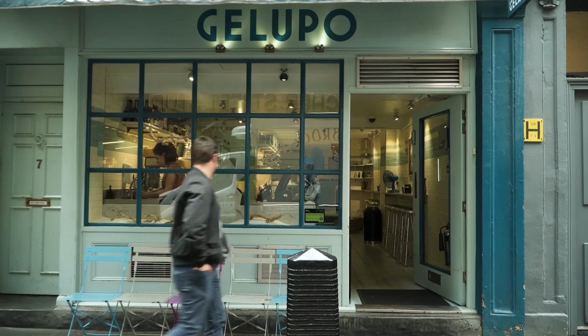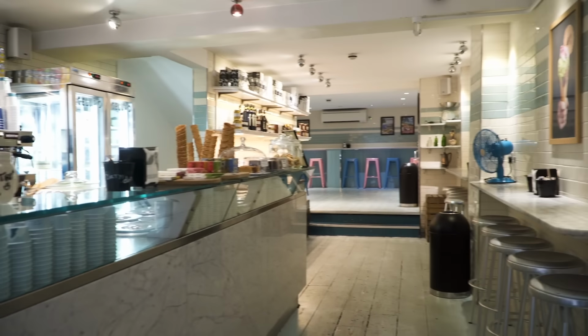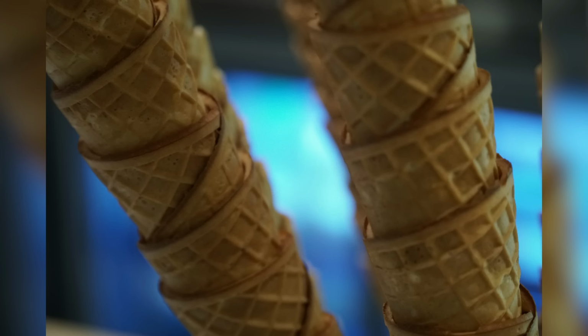Yeah, true. So I've been wanting to come for ages, but a couple of weeks ago I finally made it to Bocca di Lupo, which is an amazing Italian restaurant, and opposite they have Gelato, and that's kind of their sister restaurant, and they do gelato like no other.